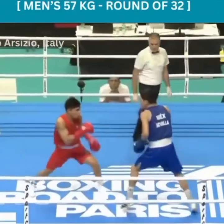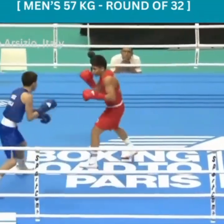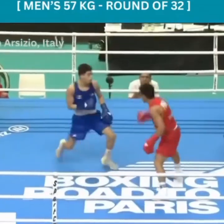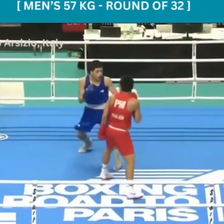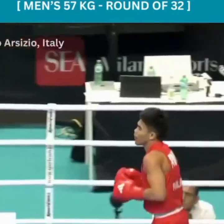Good left hand to the body from Bonilla once again. He's used that shot to good effect in the first half of this opening round. He's a real jackrabbit up there in the boxing ring, never stops moving. Terrifically quick operator with both his hands and his feet.